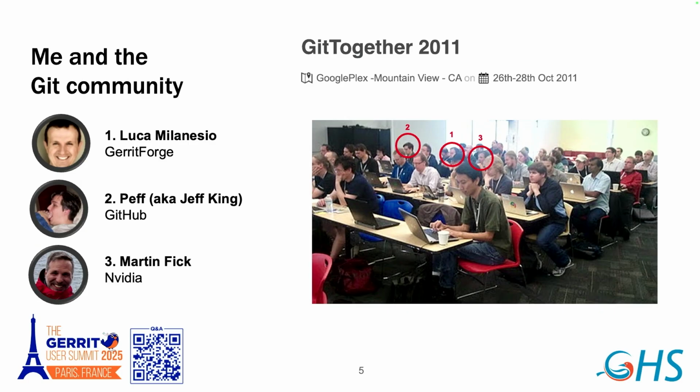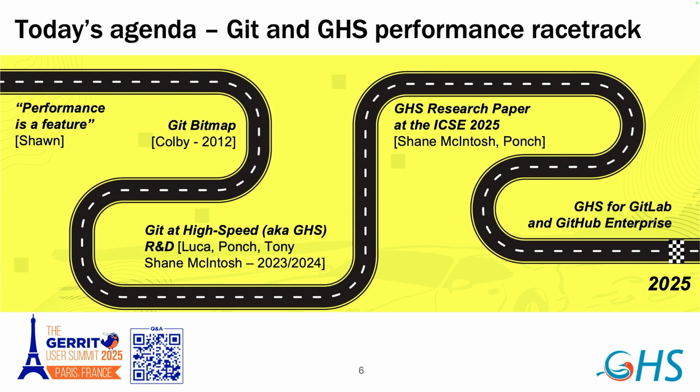So this is our agenda for today, because making things faster is not really a one-off, but is a continuous race. Every time you have good moments, every time you have chicanes, right? And you have bad moments, and sometimes you go off-road, right? And you crash your car, but you learn and you improve.